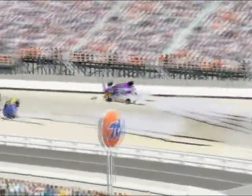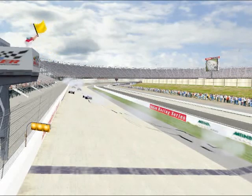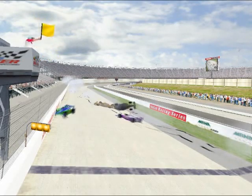Take a look at that again. There's Dixie Dan right behind the blown motor. The crash happens right in front of him. No place to go. Slaps the outside wall. And then as he's coming to a stop, Smash'em's going to plow into him right here. More accident. We'll take another look at that.